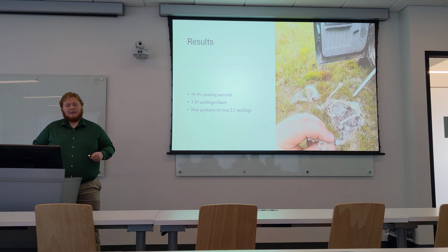I'd like to point out that our nestlings per clutch and nest productivity were both lower than all other literature out there. However, I believe this can be accounted for by our increased sample size than other sites, as well as the southeastern American kestrel being the most imperiled of all the subspecies of American kestrel.